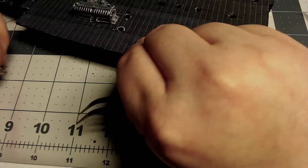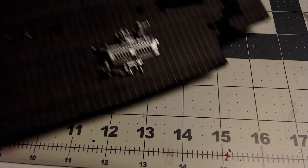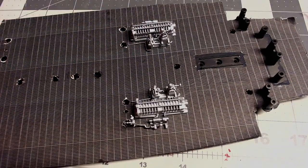So I gotta drill that one out a little bit more. Hang on. And once you get that in place, we're gonna hold that down with an FP screw. Yeah, I know. You thought it would say EP, but nope. Rolling that down with an FP screw.